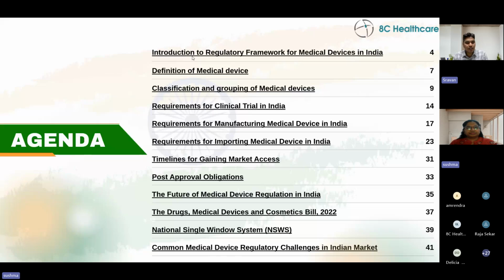Today's webinar, the title says, is navigating Indian medical regulations. We will go into detail about introducing the regulatory framework for medical devices in India, starting with the definition of a medical device, how devices are classified, why classification is key in India, and how that paves the way for the medical device regulatory strategy in India, particularly the requirement for clinical trials, the requirement for a manufacturing license for medical devices in India, and the requirement for importing medical devices. All these will be discussed.